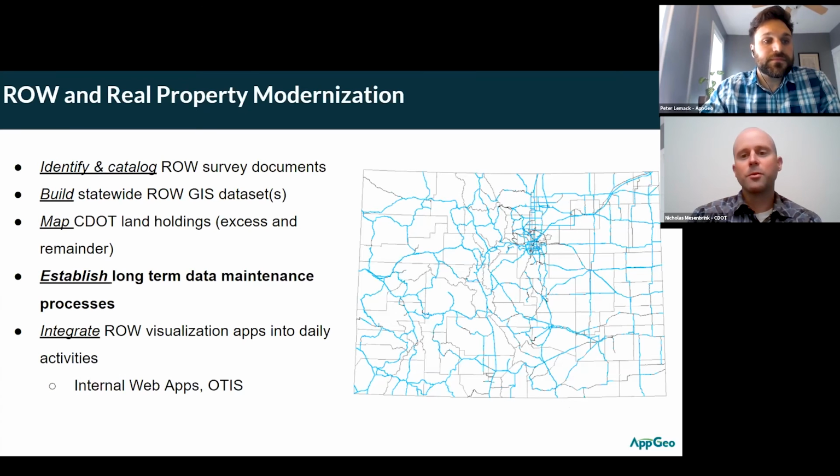And these are kind of the steps that we went through throughout the project, which was about 5 years. We identified, or I should say AppGeo, with our help, identified and cataloged the survey documents. We built up the GIS data sets, mapped the land holdings, the parcels, things like that. And then at the middle and end, we established long-term data maintenance processes, which is how do we keep this data up to date? And that's something that we're still working on, kind of fine-tuning, but definitely good to have that in place. And then the last step was using the data for visualizations in our web apps and things like that. Okay, next.